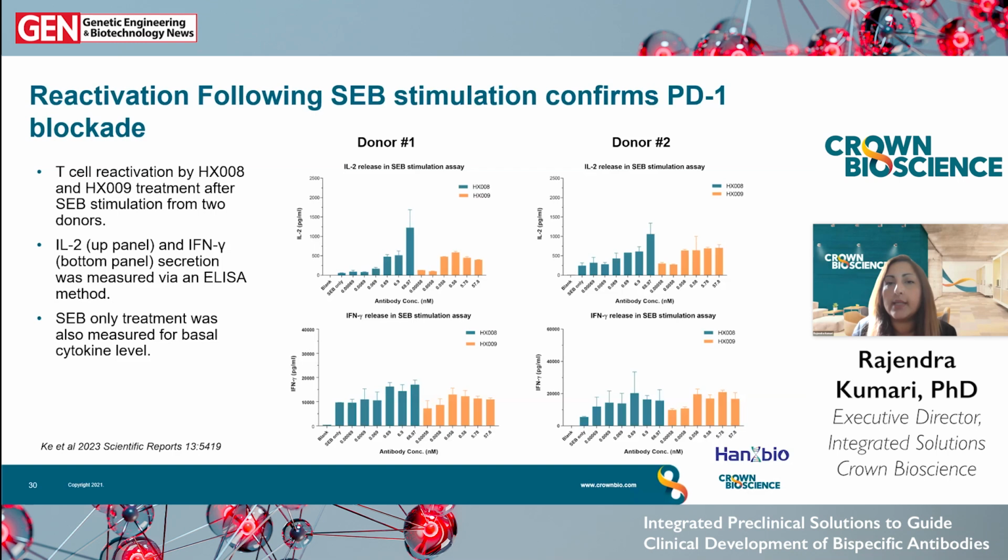And then the functional aspects of T cell activation by PD-1 blockade were assessed by 2 very common in vitro assays. The first, which is shown here, is exposure of SEB pre-treated PBMCs from 2 donors to HX009. As a superantigen, SEB activates those T cells at low concentration and for a long time, and this renders them exhausted. What's shown here is that the exhausted T cells can be reactivated by the anti-PD-1 antibody and produce interleukin-2 and interferon gamma that can then be measured as readouts for anti-PD-1 function. In both donors shown here, HX009 can reactivate the exhausted T cells, similar to HX008. And this again confirms that the PD-1 functional capability and blockade by HX009 has been retained.